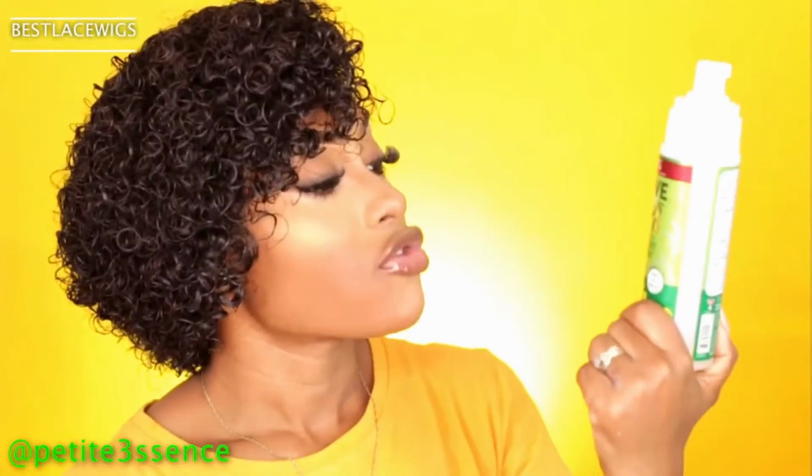Just got it wet. I use mousse in combination with some conditioner. This is the olive oil rock set mousse, and this is the Tresemme moisture rich conditioner. Usually when I get this type of wig, I don't usually do the fluff style. Usually I apply the water and I just brush everything down and let it have minimal fluff.